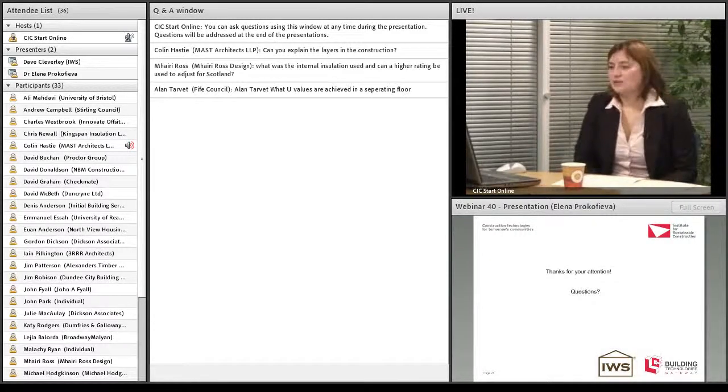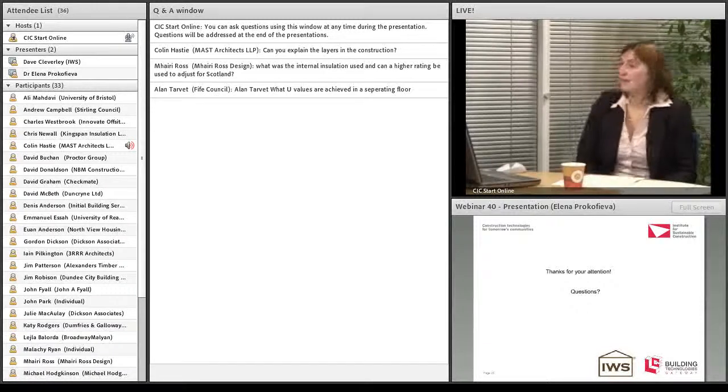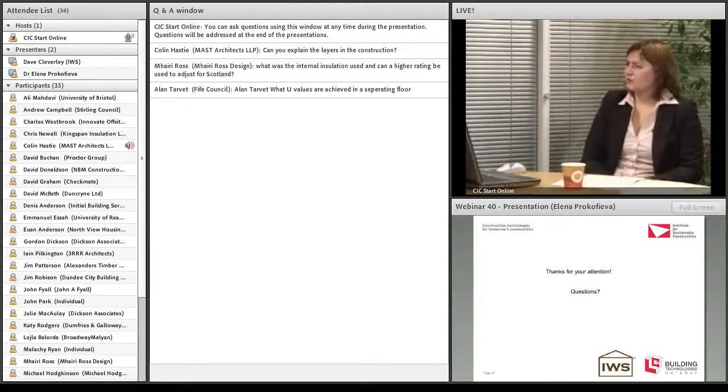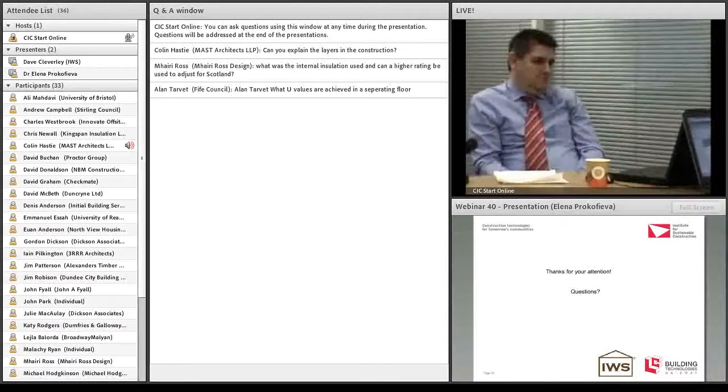Another question coming in: how does the proposal cope with progressive collapse issues? How do you protect the intermediate steel beams from fire? It's actually probably two questions in one, isn't it? Yes. So one is about progressive collapse issues, disproportionate collapse, I think it's called. Well, certainly with multi-storey as well on the bigger jobs, each job is individually assessed by our engineers, Milner Associates.